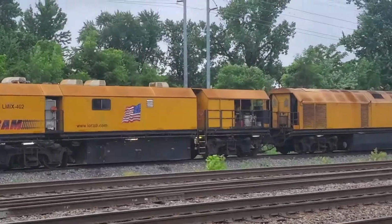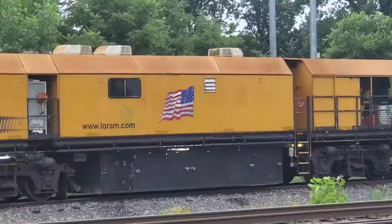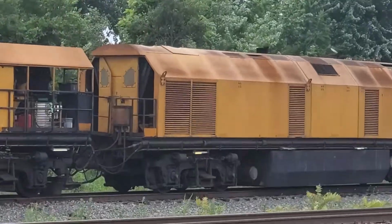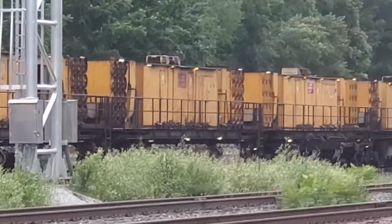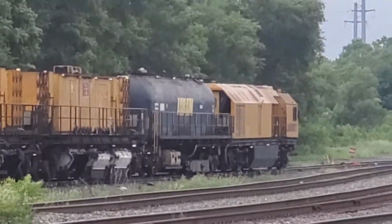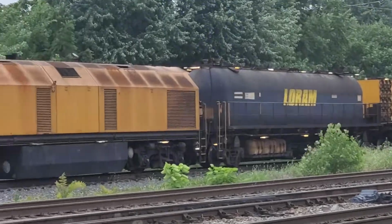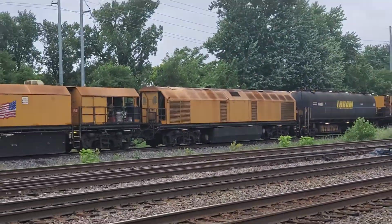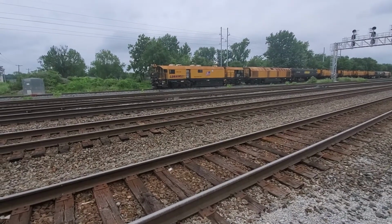Loram, with the American flag on it. Shows it's US. Let's go ahead and zap the tracks, and they make it so it can stand any condition. There's a big generator inside that right now. Seeing La Plata, Indiana. Super cool.